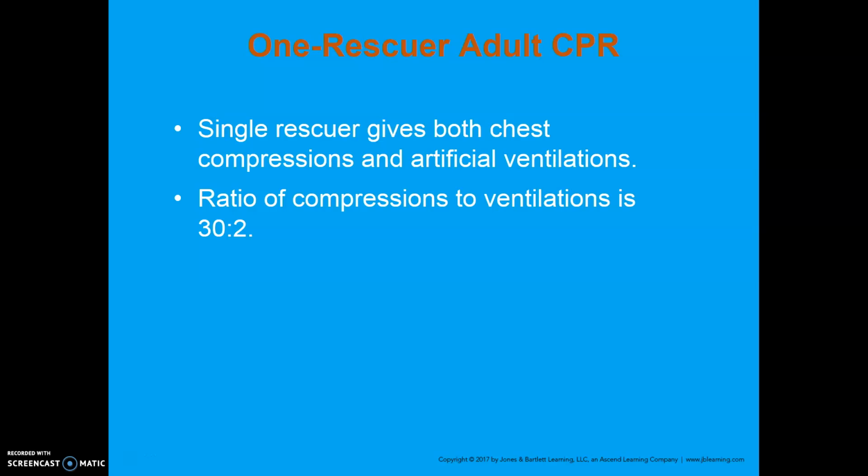For one rescuer adult CPR, when you're providing CPR just by yourself, you provide a continuous cycle of 30 chest compressions followed by 2 artificial ventilations. The ratio of compressions to ventilations is going to be 30-2.